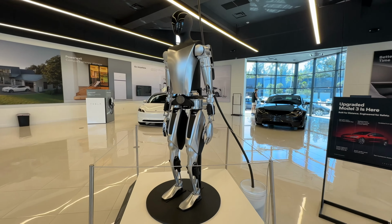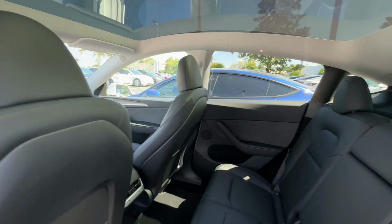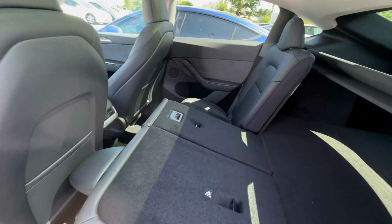Well, the window works. Always a good thing, especially with a car with 15 miles. So the seat works electrically. I wonder if it goes back. No. No, just down. Coming out cold. So the AC works. I mean, you know, besides the fan.